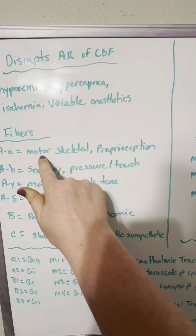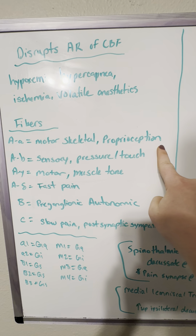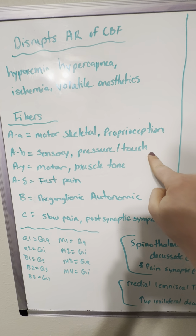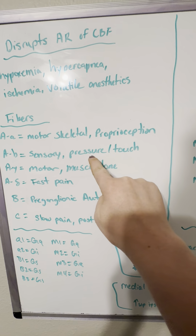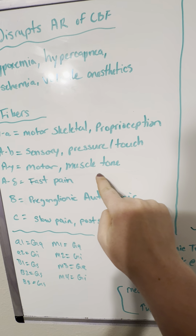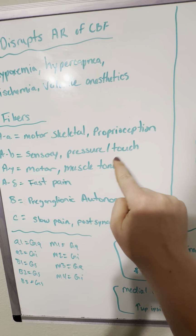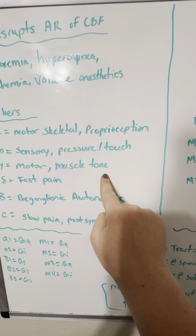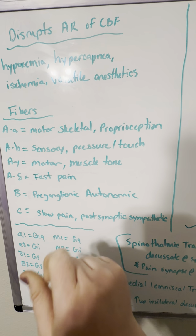Alpha, they are motor skeletal, and they mostly are just for proprioception. Alpha B, these are sensory. They're mostly sensitive to pressure and a little bit of touch. Let's see, gamma, we have motor. This is basically what helps with muscle tone, keep that muscle tone intact.